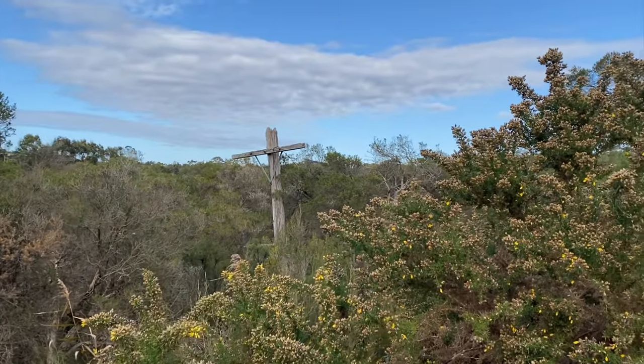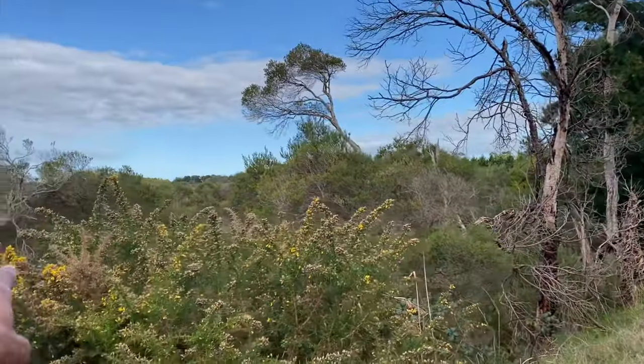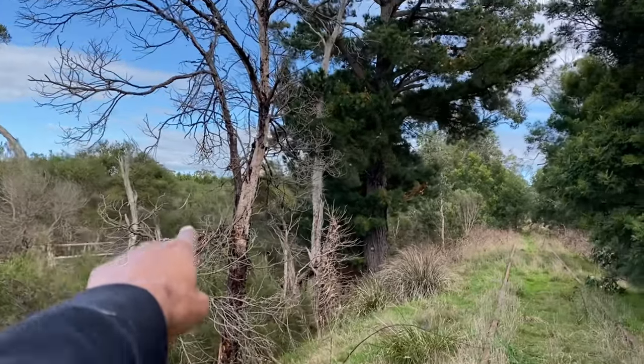There's another old telephone wire over there, line side, and the actual footpath is over there as well that people ride their bikes on.